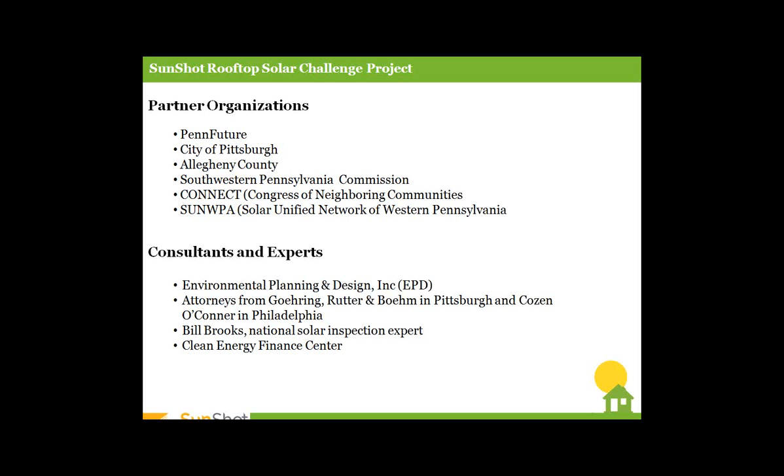So we have done this as part of a coalition. Our organization, PennFuture, is a statewide public interest organization working on environmental issues like air quality and water quality, and clean energy has been a very important piece of our work. We also partnered with the City of Pittsburgh, Allegheny County, and the Southwestern Pennsylvania Commission. CONNECT, or the Congress of Neighboring Communities, is an organization out of the University of Pittsburgh that works with the municipalities around the City of Pittsburgh.